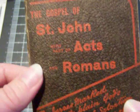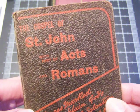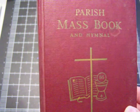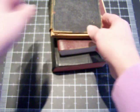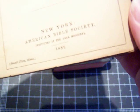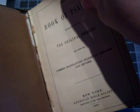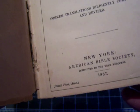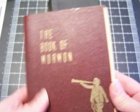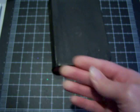Yeah, 1945. The Gospel of St. John with part of Acts and Romans. Okay. Parish Mass book and hymnal. Very old Book of Psalms. Let's see. This says 1887. I'm not sure if that's actually, yeah, I guess it is. 1887. This is a Book of Mormon from, I think it's around 1949.